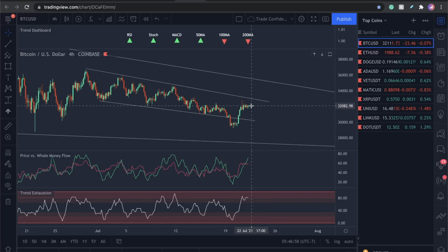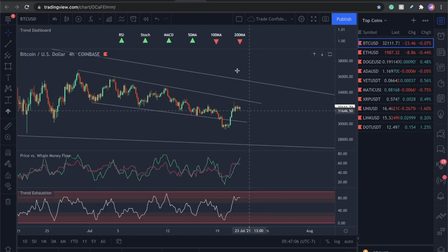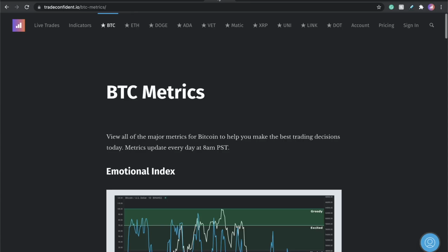So it makes me a little bit nervous. If we take the history of what these indicators are doing, this does tell me that we could start seeing a push back down. All right, but let's take a look at the metrics real quick, and then I'm going to end this with some news that might actually push us up further than you think, okay? Because we got to take all of it into account.